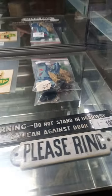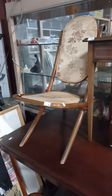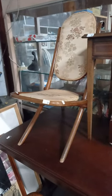Some cool sort of Scotty dog gear in there. Little brooch is fantastic. I've got some really nice furniture this week. The swivel captain's chair. Really nice little fold-out campaign chair. Bentwood one. Cute little sort of Sheridan-style desk. A really nice big Victorian wardrobe.